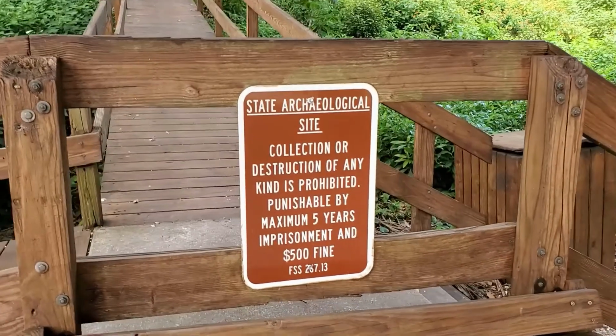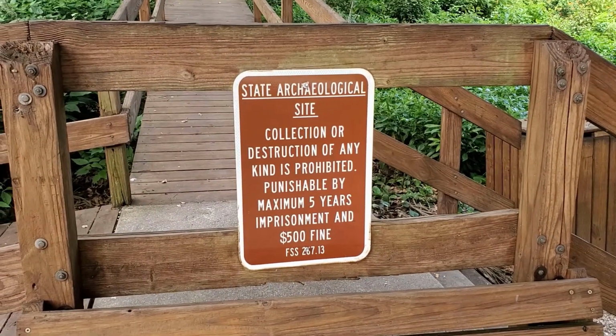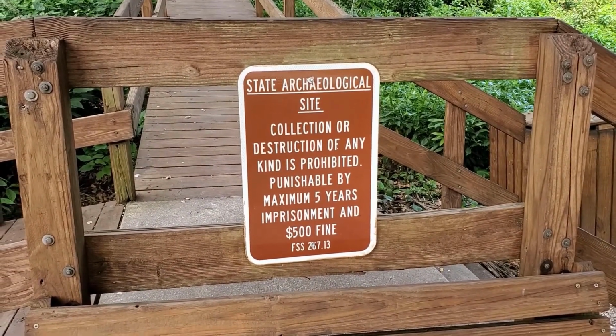So we've got one more thing to see in this park before we flee from the mosquitoes. And you know, it didn't even rain today, but it's just a little damp because it's close to the water. But there's supposed to be a native mound here, or I guess there was once a village. So we're going to check that out. It's supposedly at the end of this trail. State archaeological site. Collection or destruction of any kind is prohibited. 5 years imprisonment. So if Mom tries to take any of these shells, we won't see her until 2026, I guess.